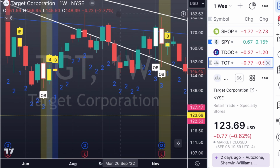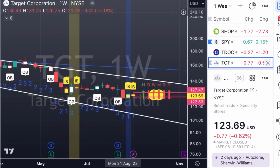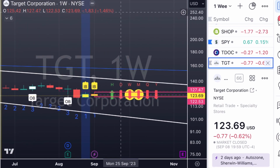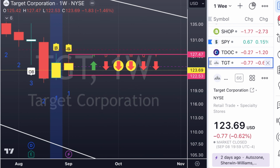150 to 180, so it's $30. So, a little bit more than 30% gain just on common shares over that time period. So think about that in an option play, guys. That's 1,000%. You're looking at multiple 100%, multiple baggers on the double inside bar the last time it happened on Target.